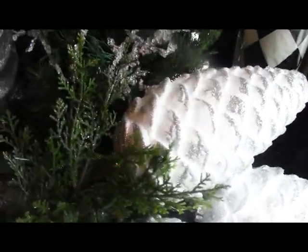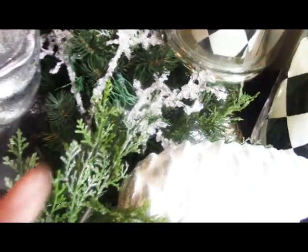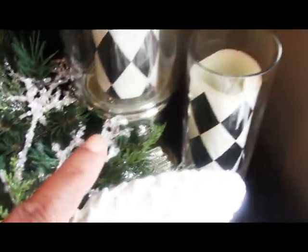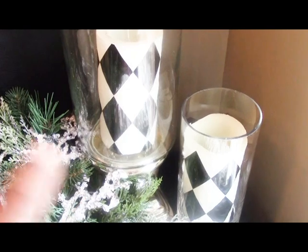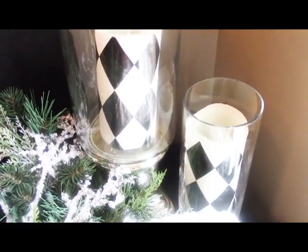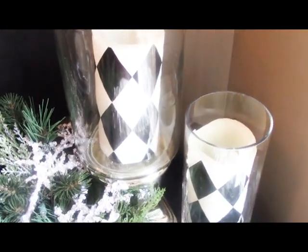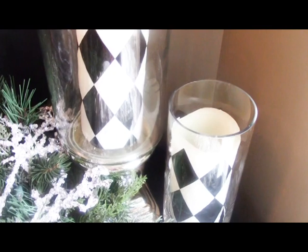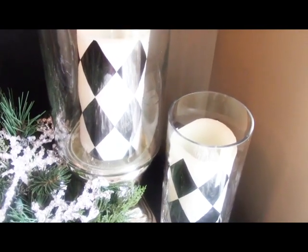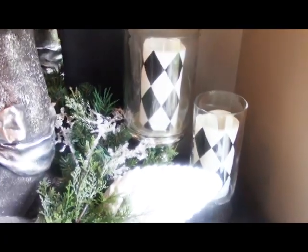Then from there we have another crystal pick to kind of cap off this center here, and then it goes out into these beautiful hurricanes with the harlequin candles. Now, I wrapped these candles in the harlequin plastic wrap. These are two battery operated candles in glass hurricanes, and it looks beautiful here. It ties into the other side of the room.